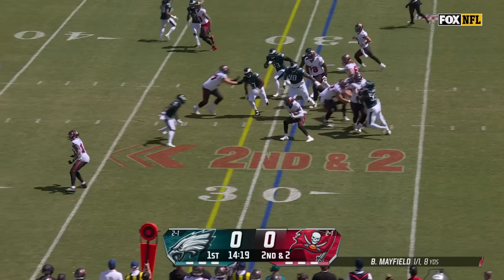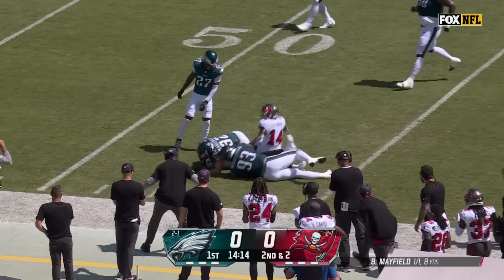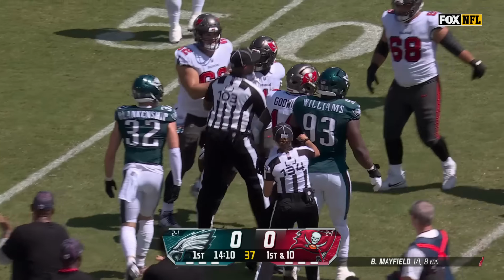Second and two. Gonna run it here. White got a first down, breaks a tackle, and more. Rashad White all the way across the 45. And a good run to pick up a first and a good start for these Bucks.